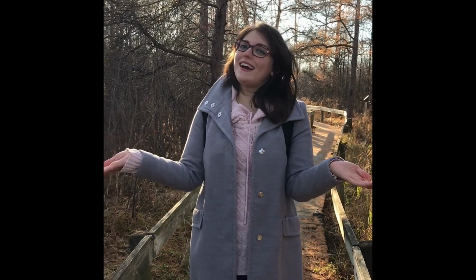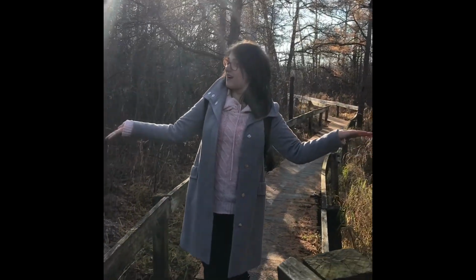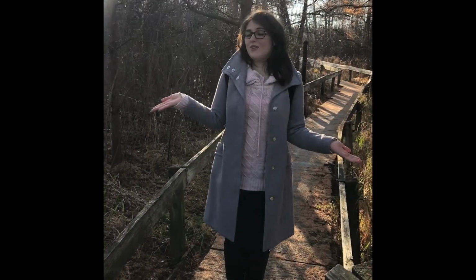I'm studying environmental studies. Environmental studies is a field that studies how nature and humans interact. So where are we? Right now, we're at Volo Bog in the heart of it, near the eye of Volo Bog, which is up in Volo, Illinois.